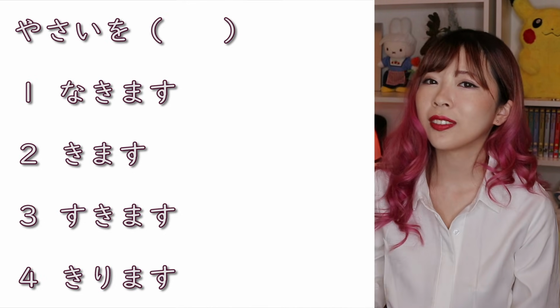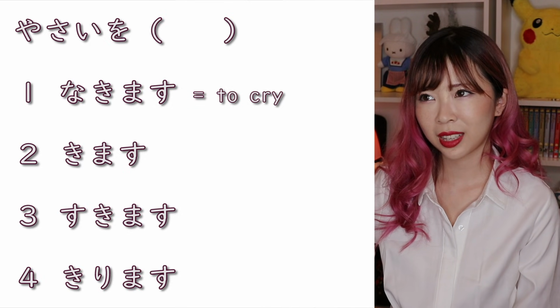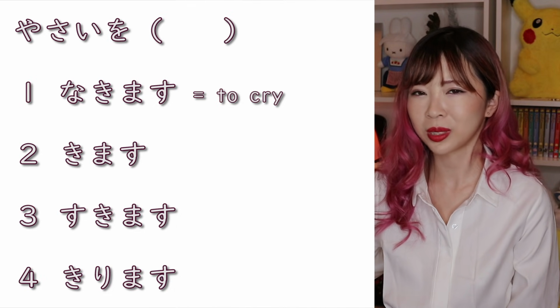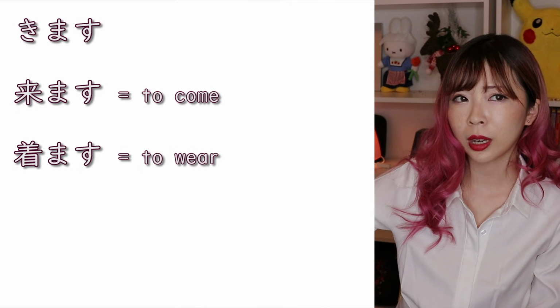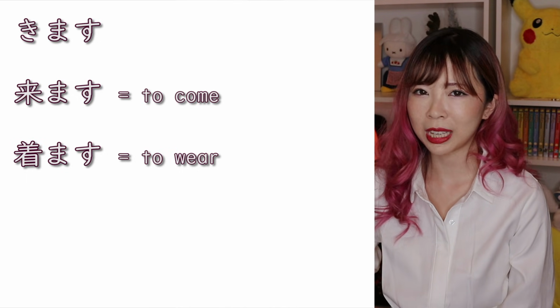野菜, vegetable. Okay? 1. 泣きます, will cry. Doesn't make sense. I will cry vegetables. 2. 来ます, in this kanji means will come. In this kanji means will wear. Either way, it doesn't make sense.